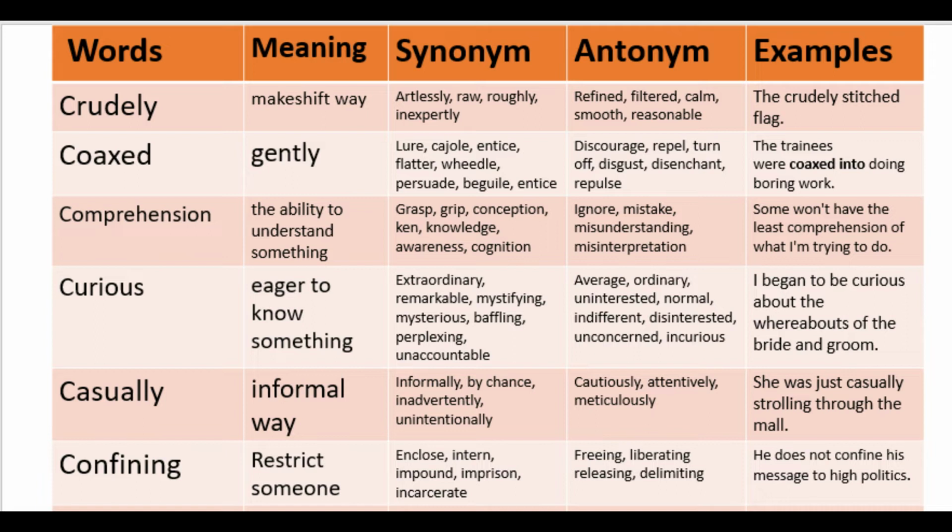Next is coaxed, which means gently, and synonyms are lure, cajole, entice, flatter, wheedle, persuade, beguile, and antonyms are discourage, repel, turn off, disgust, disenchant, repulse. And the sentence is: the trainees were coaxed into doing boring work.